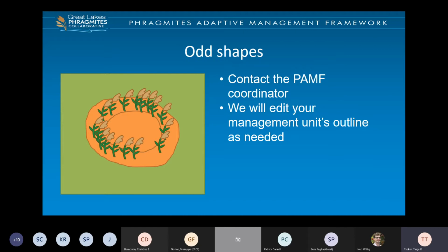So just let us know via email and we'll correct the shape for you if you need to get just the donut like that. It's also possible to make strange overlapping lines at the beginning or end of your MU with a GPS or your phone. So if there's a big blob of points, we can remove that as well if you request it.